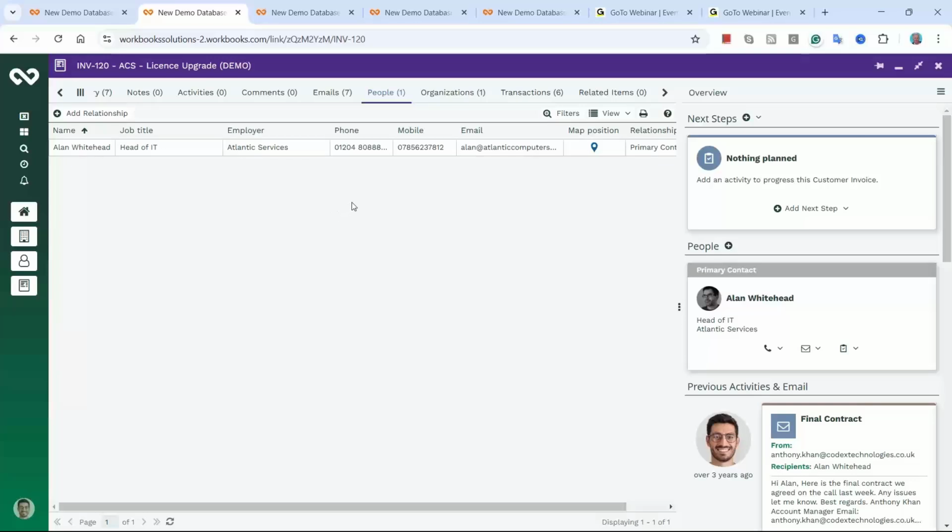Yeah, and when we're talking about organizations, if you're dealing with large companies and there's relationships between those different organizations, workbooks is really good at doing that, defining that kind of organization hierarchy, linking different people to those different companies as well. Really flexible in the way that you can create those relationships between different record types.